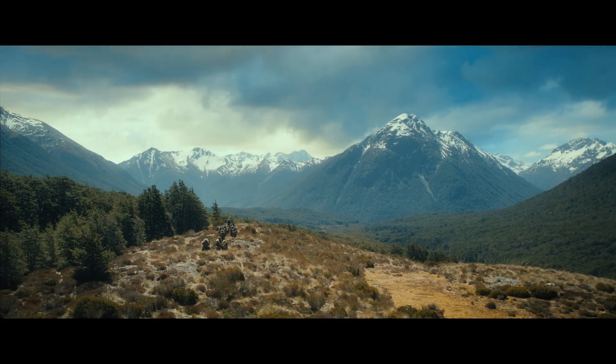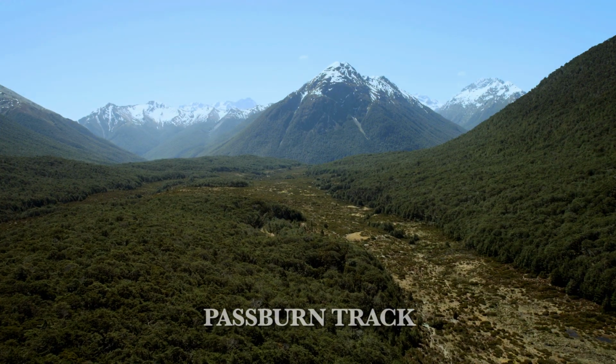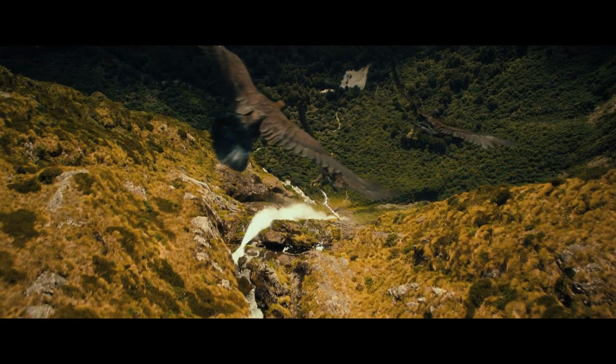This is the Middle-earth I would always have pictured. Meanwhile, the backdrop is so beautiful, people will think it's CGI. It looks too perfect.